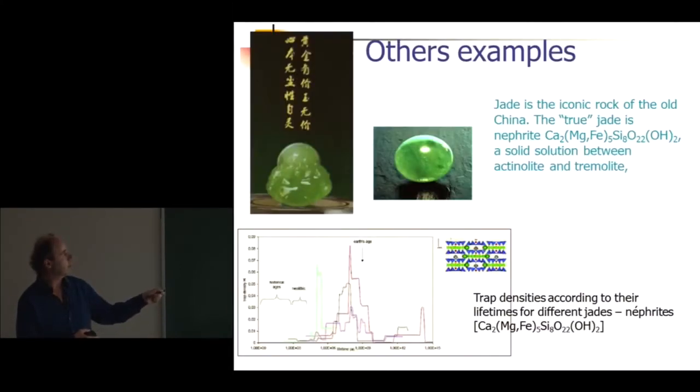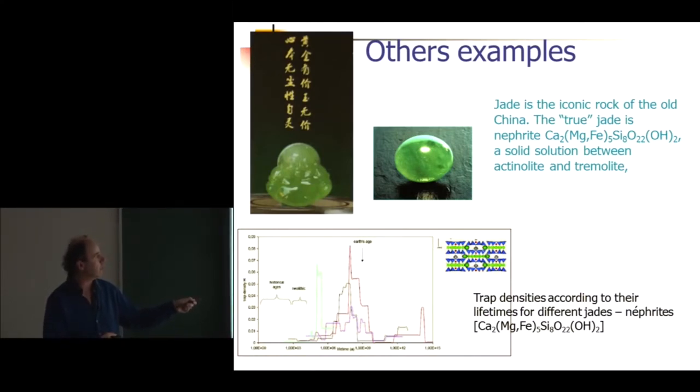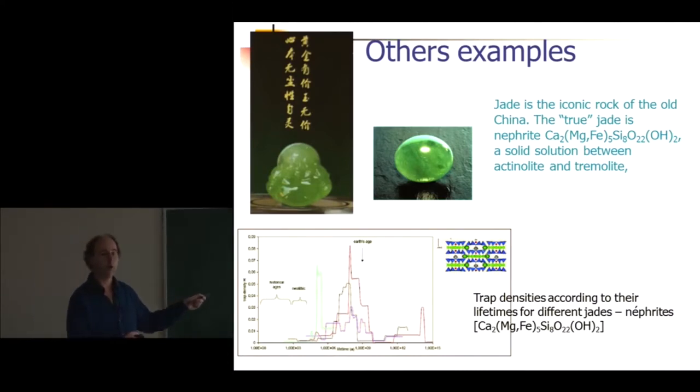Another example, jade in China, very important in China, a rock in China, and the true jade is coming from a solid solution between two natural minerals. And by trap density and thermoluminescence, you can work and characterize the origin and whether it's a real one or if it's something not coming from the right place.